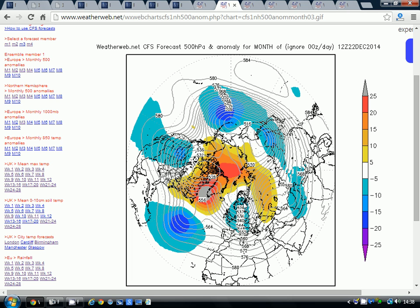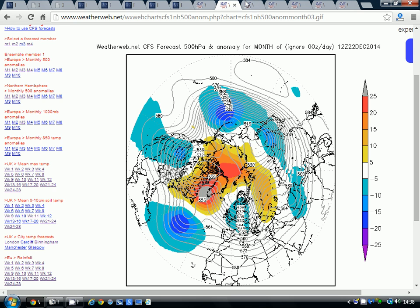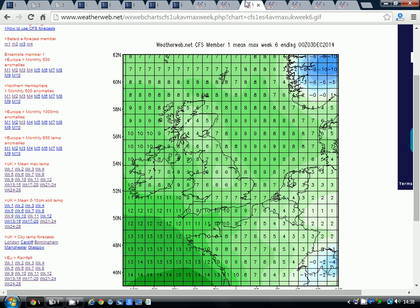Consequently, we've got this trough sitting underneath it around northwestern parts of Europe, so that's low pressure sitting there around northwestern Europe. The high pressure is up here around Greenland, and the flow is going something like that around that ridge, and then coming down around the trough like that. So on the cold side of the jet stream with that, and we bring really cold air down from the north.